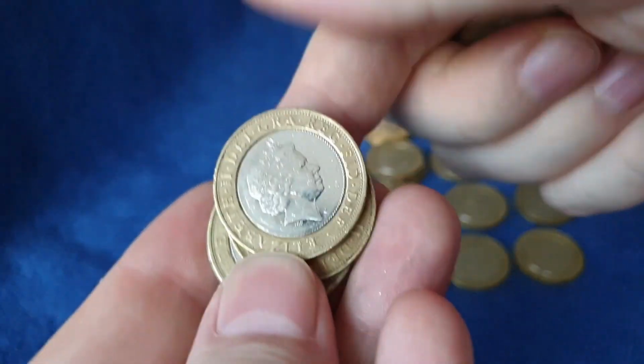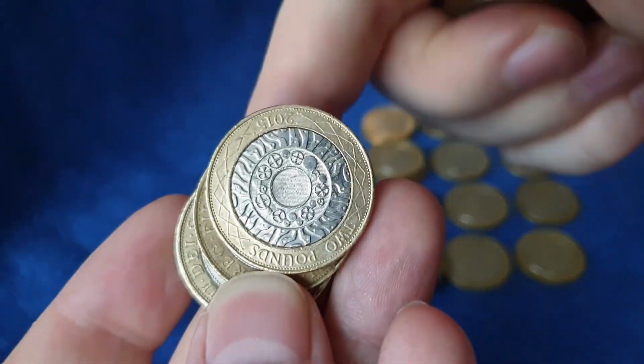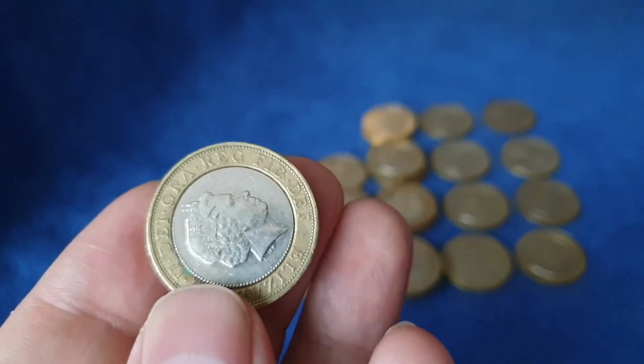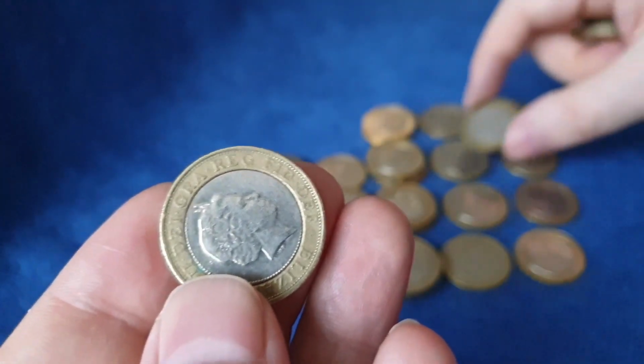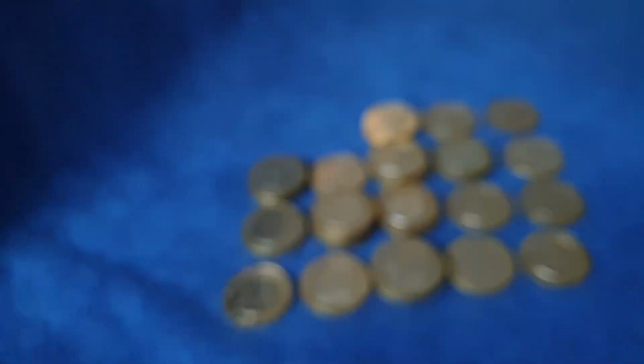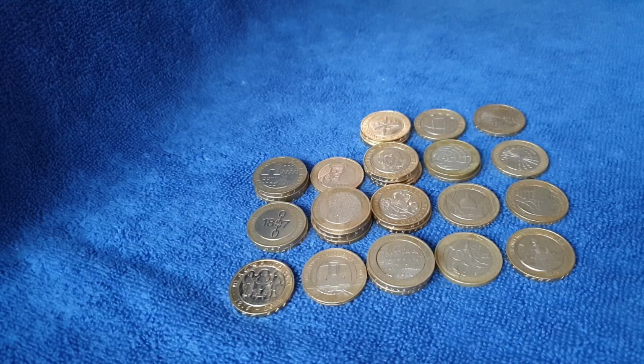But anyway, the last few coins here. Oh, and there's another Marconi. We've already seen that one, haven't we? Yep. And the final coin, and that is it. I think this is probably the best £2 hunt I've had in a while, despite the accident halfway through. I don't know how I managed to knock the camera over completely.